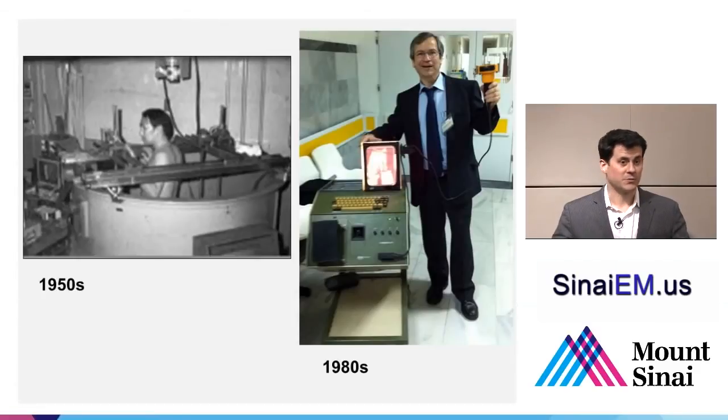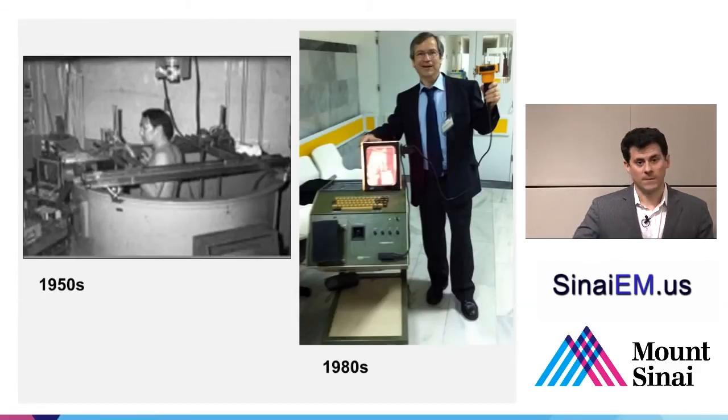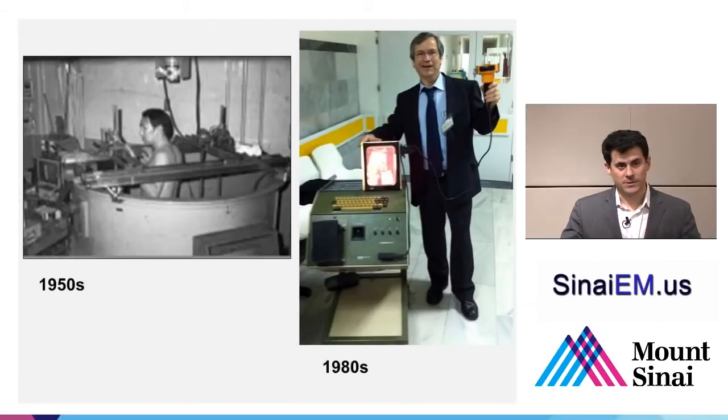So the first iterations of ultrasound weren't that different than sonar. You would have a body in the water, in this case a huge water bath, and you would insonate sound waves into that water bath and detect very vague outlines of organs. So not highly diagnostic, but it really opened up a new world. By the 1980s, machines were used increasingly frequently. Some of the machines were even small enough that wheels could be put on them to move them from one room to the other.